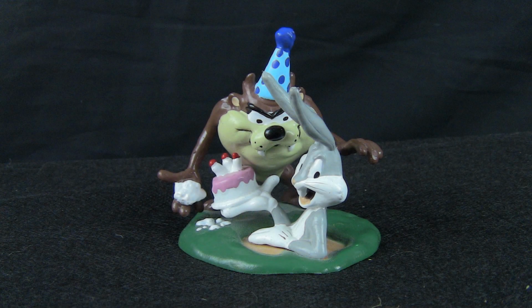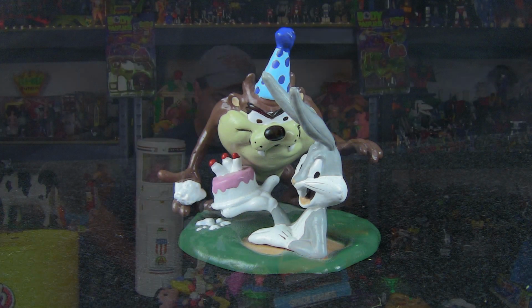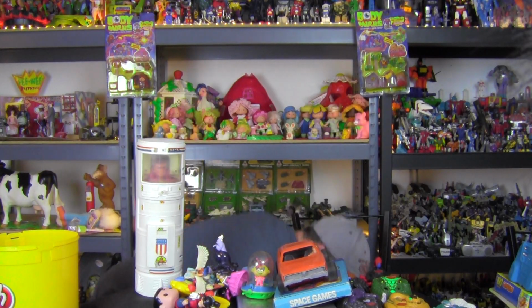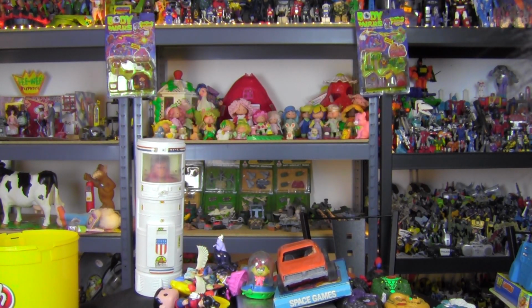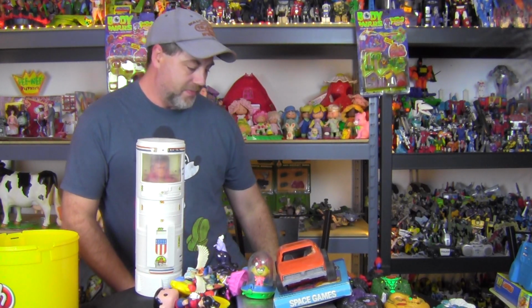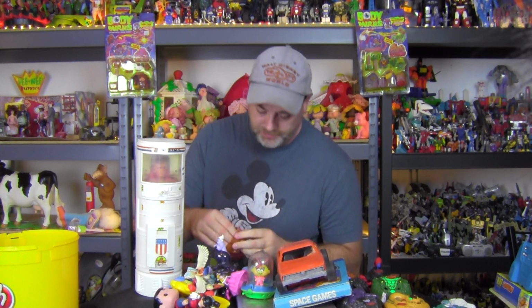Probably another cake topper of Bugs and Taz. They probably want to top the cake. Let me see if I can reach that. I dropped it. Oh! I got it. And this, I don't know where this came from, but it's Street Sharks.